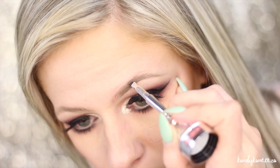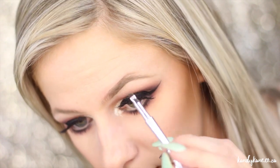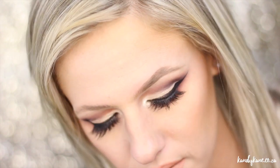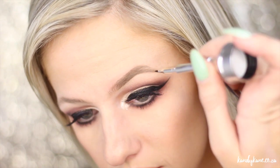For my arch, I'm going to tilt the brush as I go down. You can see that it's creating a little bit of an arch. I'm going to fill in that arch very carefully, and now connect it with the tail.